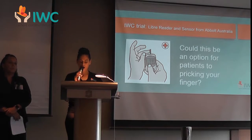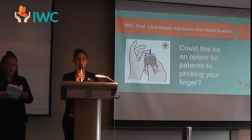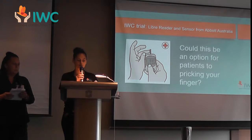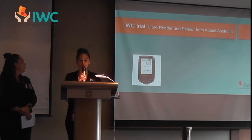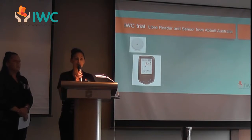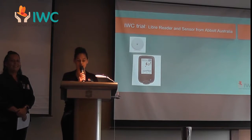So the aim of the trial was to identify whether there could be a viable alternative for Indigenous patients to the finger pricking lancet that is commonly used to self-monitor glucose levels. So first of all, what we use. We use the Libre reader and sensor from Abbott Australia. Have any of you heard of the Libre reader and sensor? Yeah. Couple at the back.